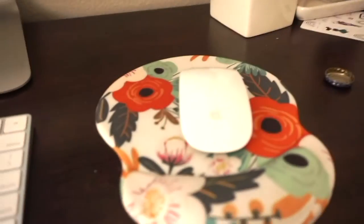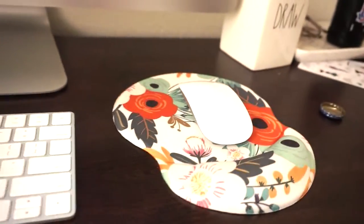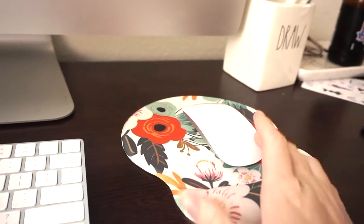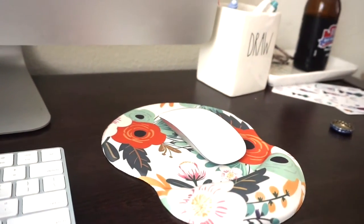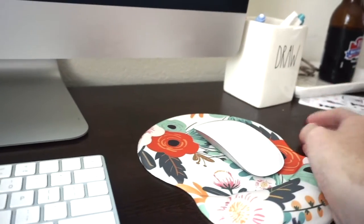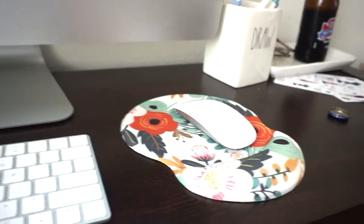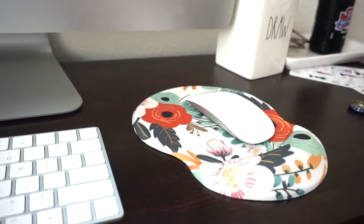Also, isn't this mouse pad freaking adorable? It's probably something I shouldn't admit, but this is the first time, since I left my parents' house, that I've actually owned a mouse pad. I usually just use the mouse directly on the table, but this surface wasn't working out with using the mouse on the table, so I got a mouse pad, and it's been working out really well.